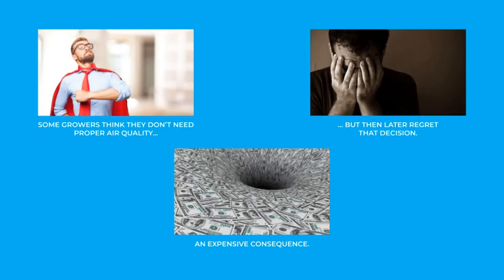Even so, we've dealt with people who still think they don't need it, but then later regret it. For example, after his friend had a very successful crop, one cultivator had then been given one of the mother plants to try growing the strain himself, amidst his other plants.